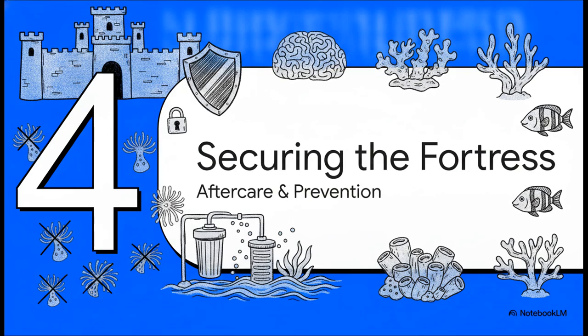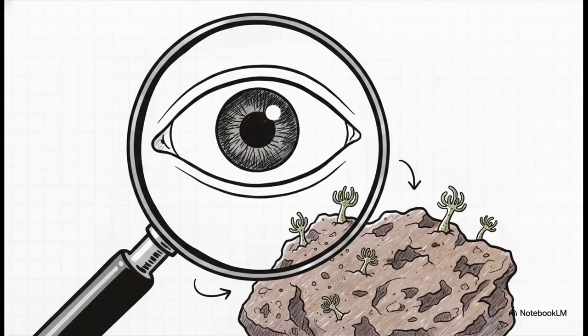And finally, Section 4, securing the fortress with aftercare and prevention. I cannot stress this warning enough, guys. Aiptasia control takes multiple passes. The battle is almost never won in a single day. You might treat an area, see the pest completely disappear, and think you're victorious, but vigilant observation is absolutely required. Regrowth can quickly pop back up in the days following a treatment if even a microscopic fragment of that anemone broke off and survived. You really have to watch those treated areas like a hawk.